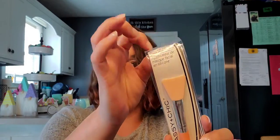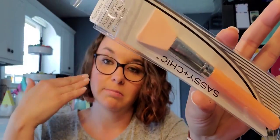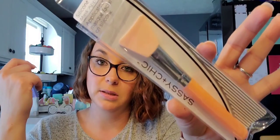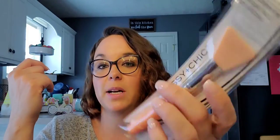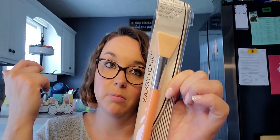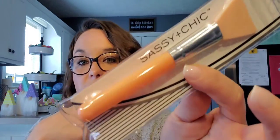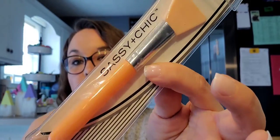All right. Next, I picked up one of these silicone facial mask applicators. It got kind of screwed up in the bag. But I just picked up this peach. My mask applicator broke recently, and I've been waiting for them to bring this back out. It is by Sassy and Chic, and these are a great deal for a buck. They come in all kinds of different colors. I just bought this one because you can't really tell it, but it's like this really pretty coral color.